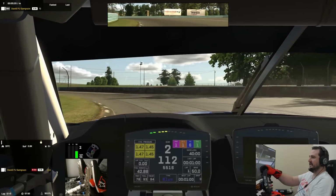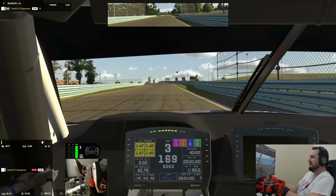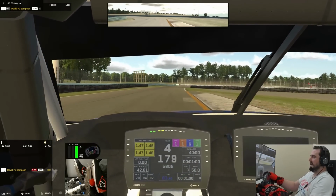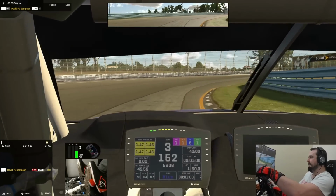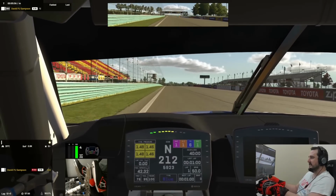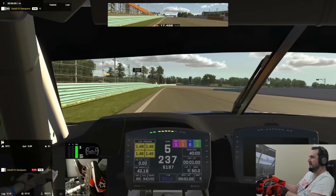A bit of oversteer on entry, but obviously cold tyres on these new GT3s. The new tyre model, rather, sorry. Tyres definitely take a bit more of a workout to get them going. Yeah, I'll say that my favourite thing so far is the very precise force feedback. It's giving a lot of information and it feels good. Right, let's try our first hot lap.